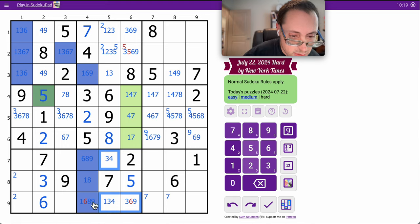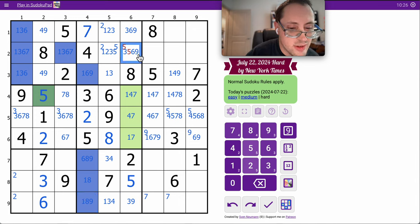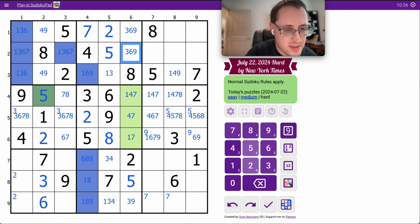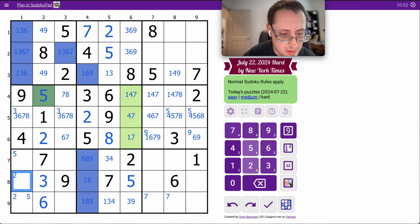Let's see. None of those are 5. None of those two are 6. Now, this isn't 5, column 6, so that must be in box 2, which makes this a 2. Okay, 5 is now there. In column 1.